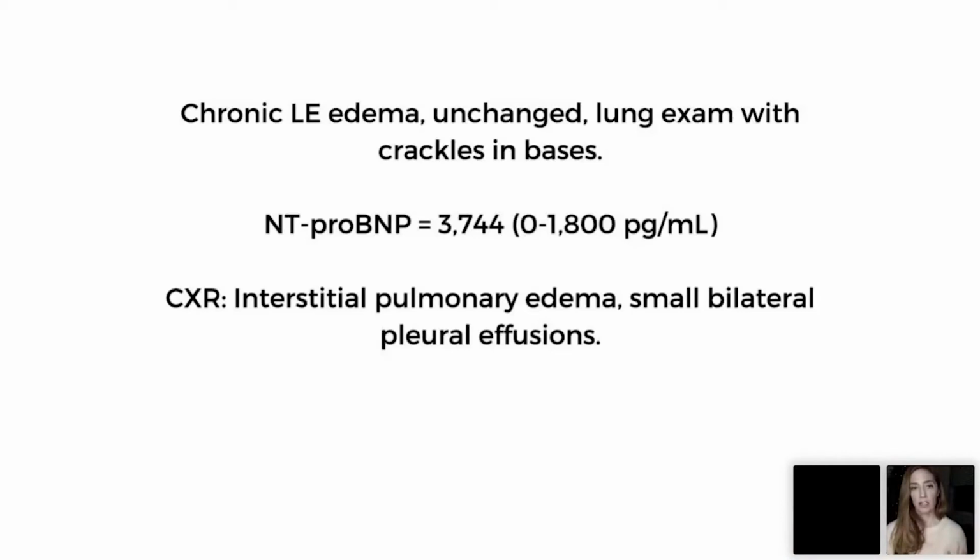On his chest X-ray, he's got interstitial pulmonary edema. What that means is the lung tissues are swollen, which means that there's probably fluid that's causing that. And he's got bilateral pleural effusions. Effusions are collections of fluid that we see at the bottom of the lungs. Let me see if this plays. See if the audio plays. Nope. Okay. So what you're not hearing, and the sound I can't make, were crackles in the bases.